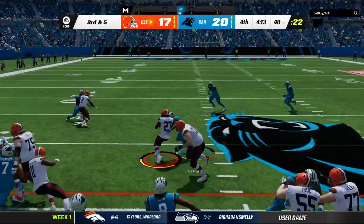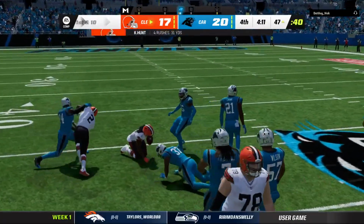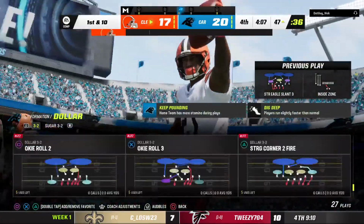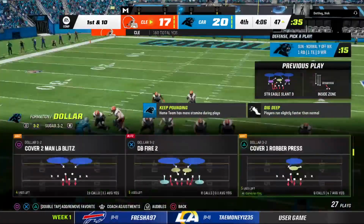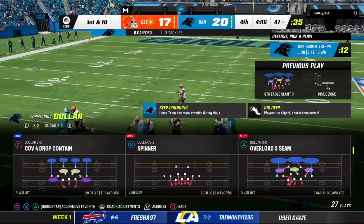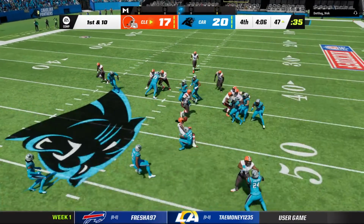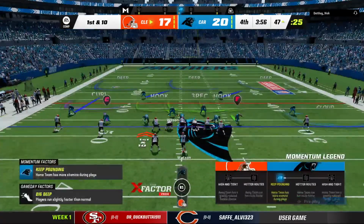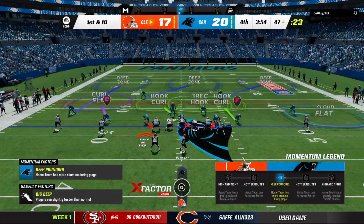Handoff up the middle. Hunt. And some nifty running here as he'll take this across midfield and down to the 47. That'll move the sticks for the Browns, a gain of 12. I definitely like the play call. You don't expect it on 3rd and 5, 3rd and 6, do you? You expect a pass play. Had a little courage there to call the run, and boy, they were successful.